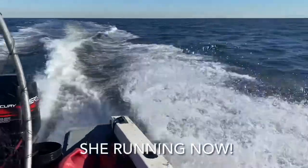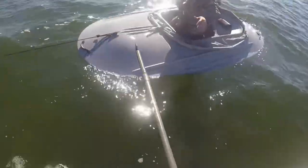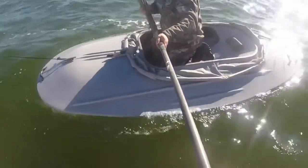Well, slight mishap. Motor wouldn't start, had to pull start. So day's probably over with at this point because we ain't gonna turn the boat off again. We had to pull start it.